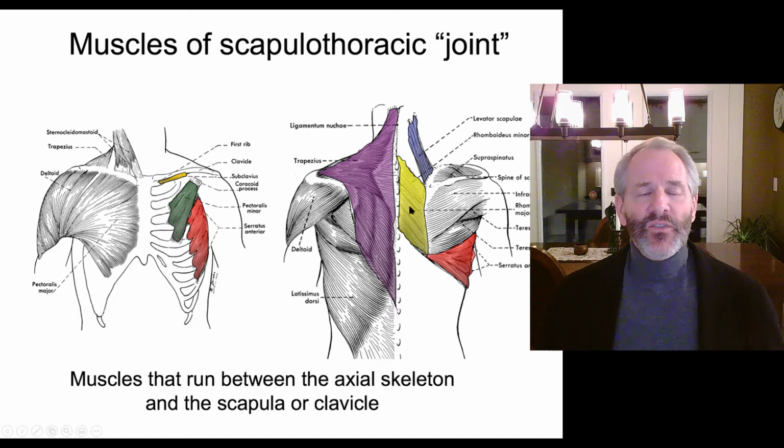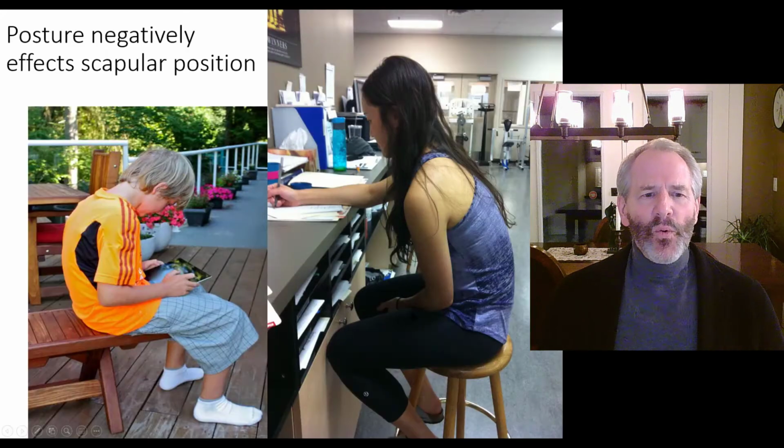And here's why we have to do this so much. Look at this guy. He looks like he's 90 years old. And so this kind of chin forward, kyphotic spine, everything's going forward. And same thing, the challenges of being a student, scapular protraction, thoracic kyphosis, chin forward postures, things we're fighting a lot. These really negatively affect the scapular position.